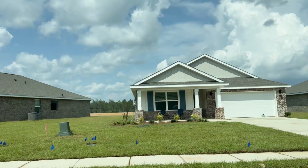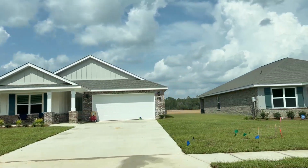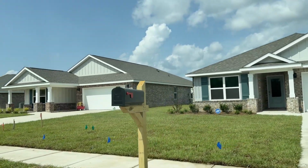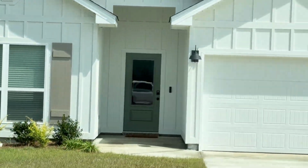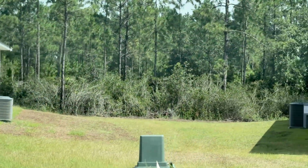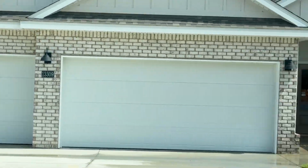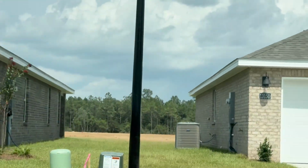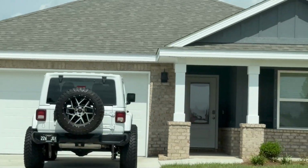You've got streets lined with new homes. You've got different floor plans. You've got different outside elevations, different looks from the outside. You've got people actually already moving in and making these houses their homes. One thing I want you to notice is that this doesn't look like every home was simply stamped out of the same mold.